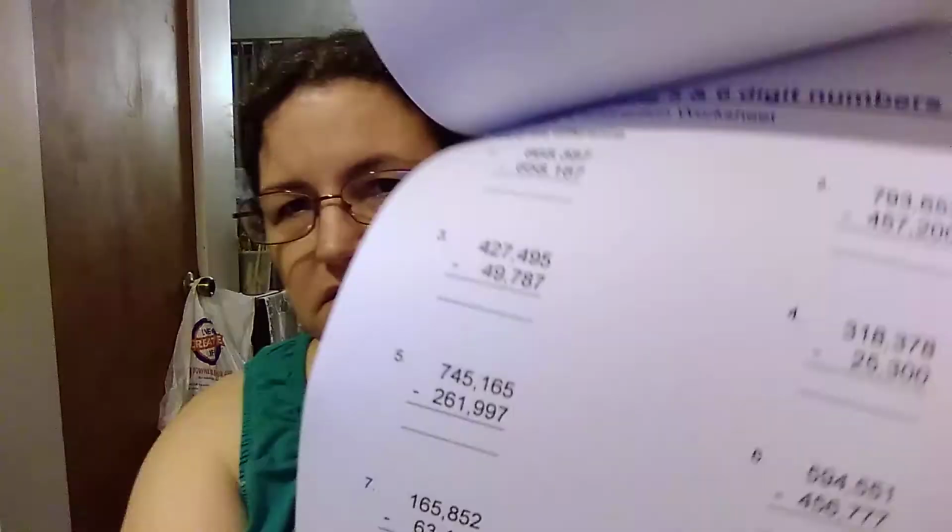It gives you the answer sheets with it. So I just printed out a whole bunch of these, so I can just give her these and she can work on them. So I got that online at K5 Learning.